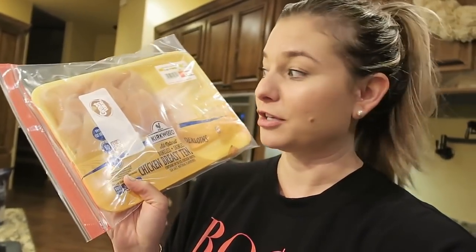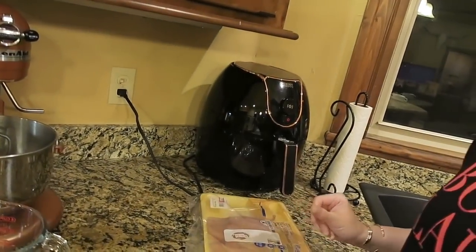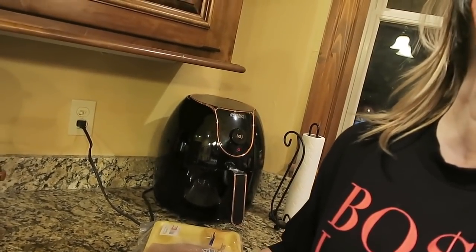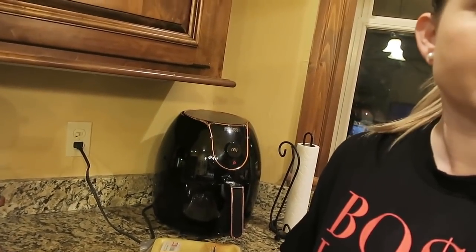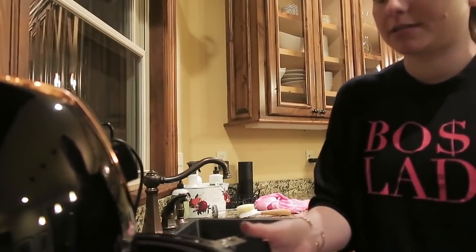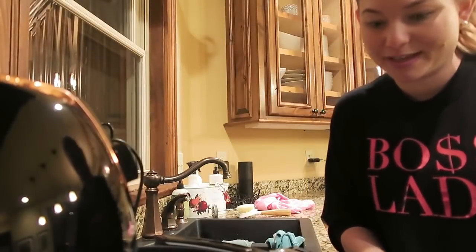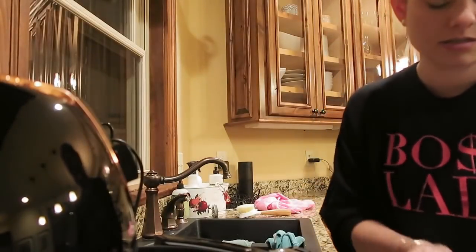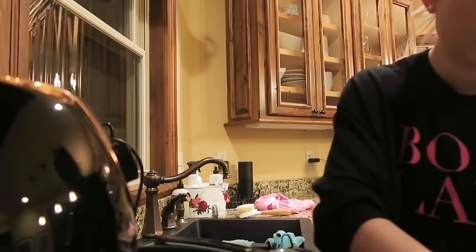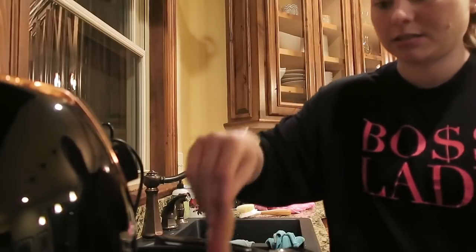So I just realized the recipe that I'm making calls for cooked chicken, and my chicken is not cooked. So I think I'm gonna try to air fry it because I think that's supposed to be quick. Babe, should I try to air fry this chicken? Air fry it. All right, we're gonna try it. I've never done this before, but I think it'll work. These aren't even real chicken breasts. They're like these little tenderloins.